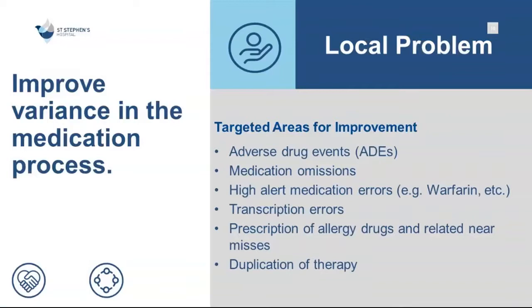So we're looking at adverse drug events, medication omissions, high alert medication errors, transcription errors, prescription of drugs where there is a documented allergy and related near misses, and duplication of therapy.